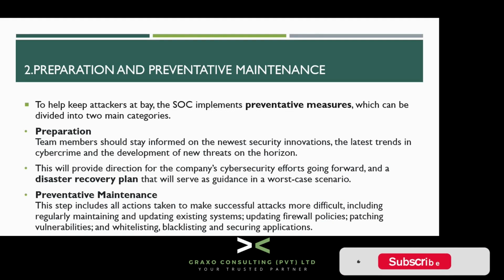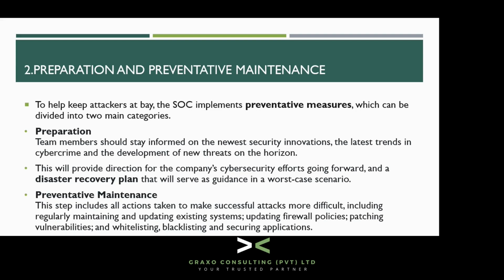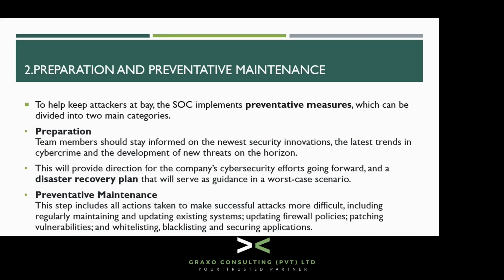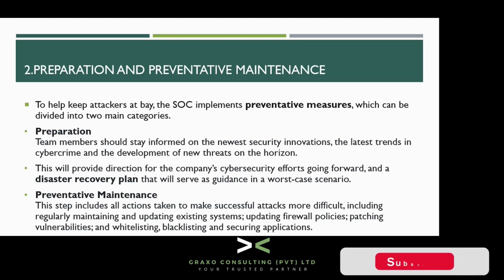So first, the SOC should know all the assets of the organization. And once these assets are clear, then it has to work on the preparation and preventive measures for those assets. So preparation: the team members should stay informed on the newest security innovations, the latest trends in cybercrime, and the development of new threats on the horizon. This will provide direction for the company's cybersecurity efforts going forward, and a disaster recovery plan that will serve as guidance in a worst case scenario. So, preparation and preventive maintenance.